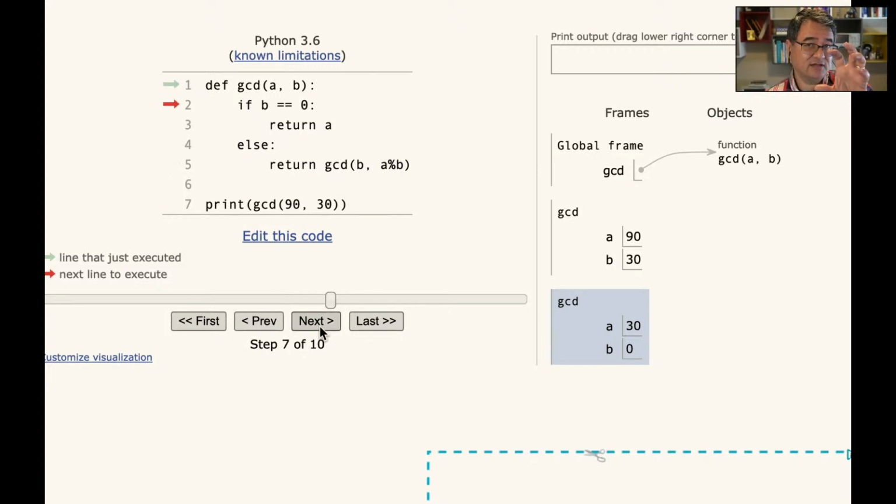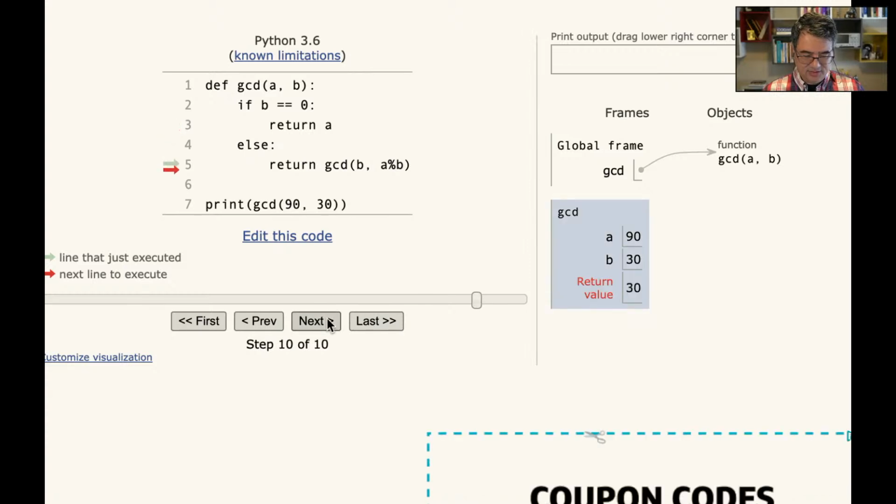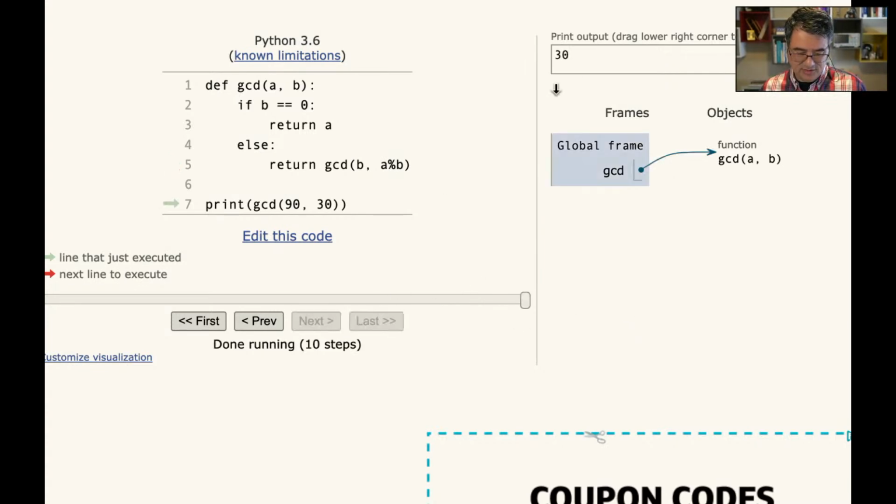So within this second invocation of GCD, it's going to check to see if B is 0, and it is. So now my arrow jumps forward to line 3. It's going to say return A, the value of A. So the value of A is going to come back up to this first invocation. So here's my return value of 30. Okay, and then this first invocation takes that 30 that came back from the second one, and that becomes its return value. And that gets passed back up to the print statement, which prints out the number 30.